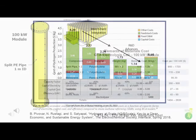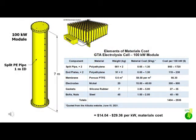This slide provides an estimate of the materials cost of a 100 kilowatt modular component for the 10 megawatt electrolysis system shown in the previous slide and the inset. GTA electrolyzers are constructed using commodity materials only. These are polyethylene, porous polyethylene, silicone rubber, nickel, and corrosion-resistant steel, such as 316 stainless steel. The component dimensions were calculated by linear extrapolation of the data obtained with the GTA laboratory prototype.